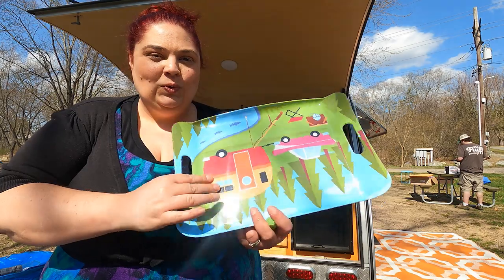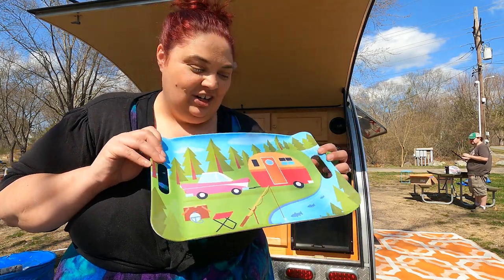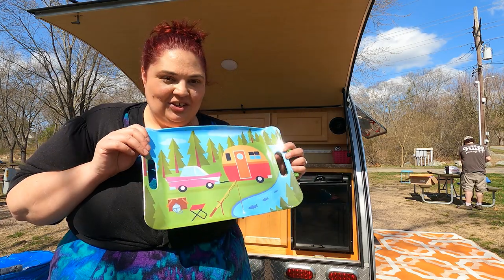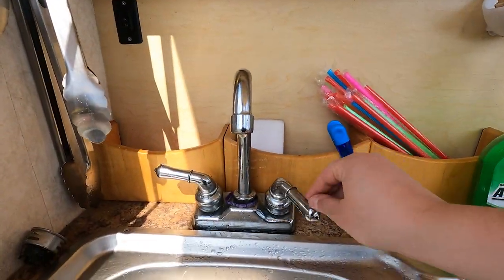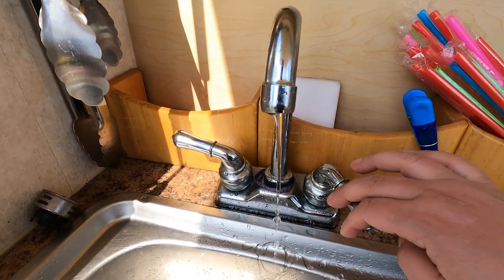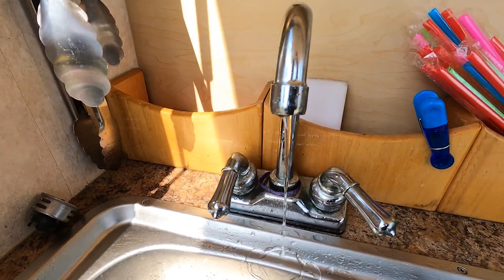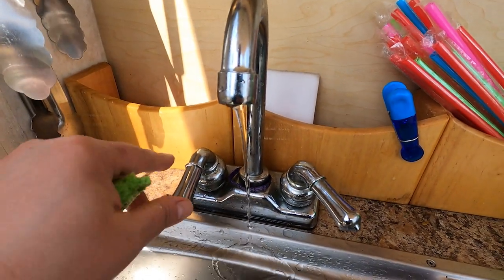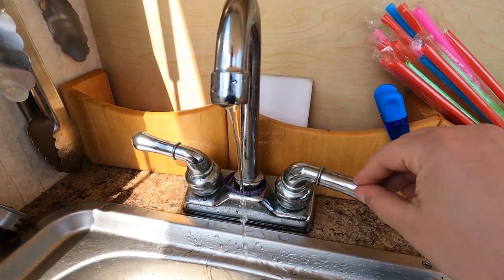But look at this cool tray I bought 2 years ago, and I forgot that I bought it last year. So this is our first year using it, and it is so cute. This is what we're dealing with, this sink. That's the only amount of water that's coming out. This tiny little stream that we can't get any more water from. Does anyone know how to fix this? Let us know, please, in the comments.